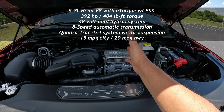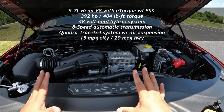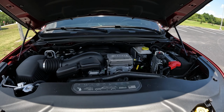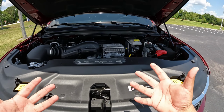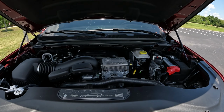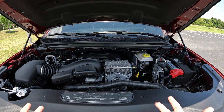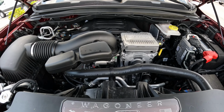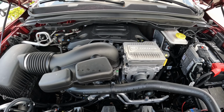Obviously, we got the e-torque system, which is the standard system the Wagoneers come with. This has a 48 volt electric motor that assists the V8, basically like an alternator that assists. In total power, you got 392 horsepower and 404 pound-feet of torque, obviously driving the Quadra-Trac 4x4 system in this Wagoneer.